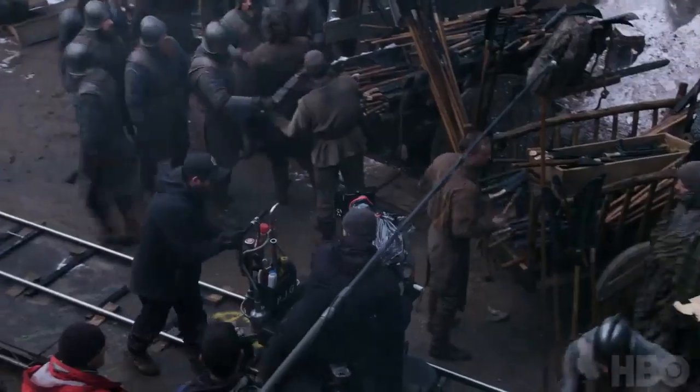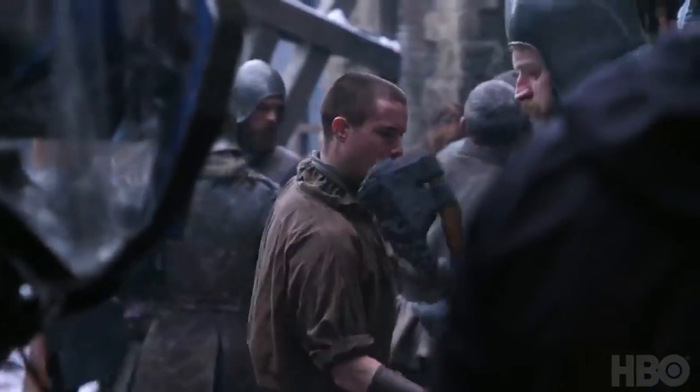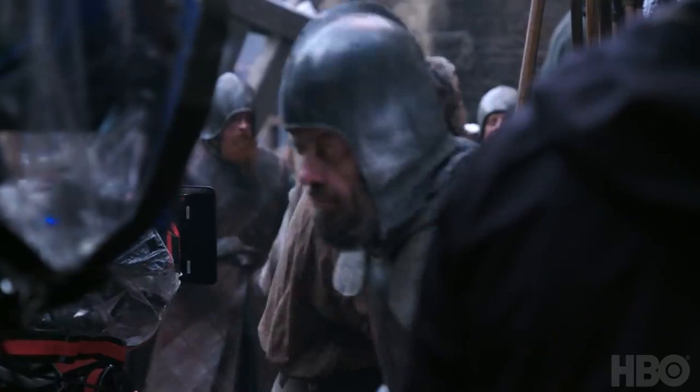In David Nutter's words, he was getting Winterfell ready for battle. And by the time Miguel would arrive in episode 3, the battle was beginning. The thing that was really important to us was what steps the residents of Winterfell would take in order to protect themselves against the army of the dead.